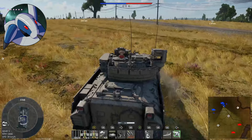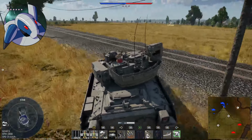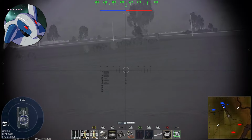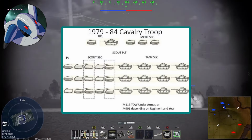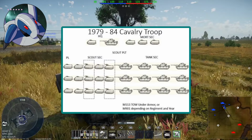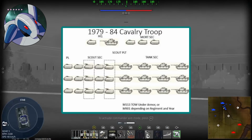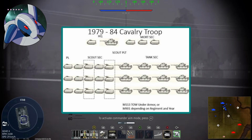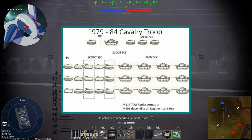However, one of the more interesting parts of this is that the individual notes that the M3 Bradley is going to be very conspicuous for a scout vehicle. Do you want to guess the scout vehicle that was in use at the time? It was the M113. Actually, more specifically, the scout section at the time, at least the reconnaissance version, was an M113 paired with an M901. And additionally, the Cav troops would have M60 tanks in support.